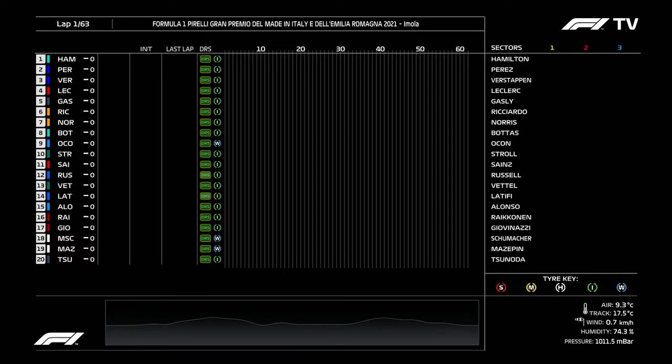Here's the grid then for the Emilia Romagna Grand Prix. Lewis Hamilton on pole for the first time ever at Imola. Sergio Perez for the first time ever in his career starts on the front row. Max Verstappen, and the other Red Bull behind him, has never finished in the top 4 in Italy. He's got Charles Leclerc for company. 4th, 5th, 6th and 7th on the grid, exactly as they were in Bahrain.